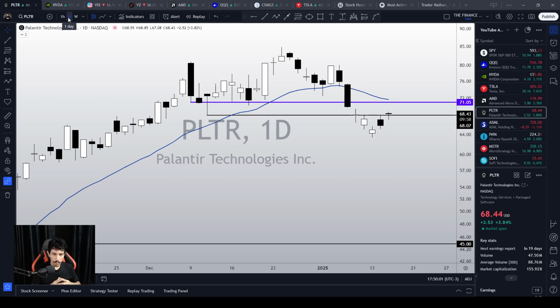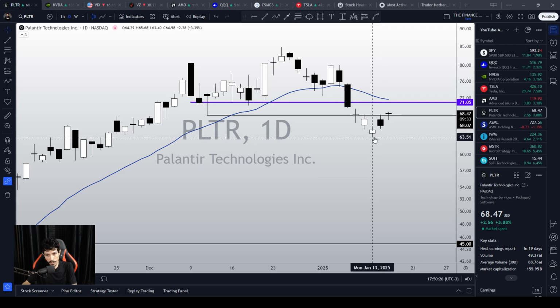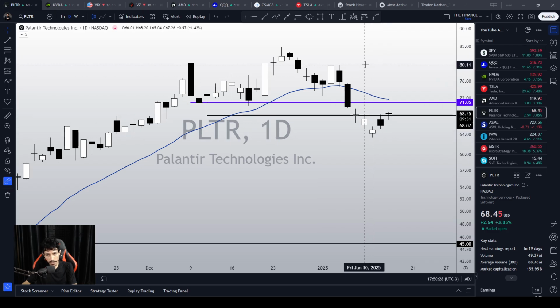I know maybe we could see Palantir going up, but since the risk-reward ratio is not that clear to me, and again, guys, it all comes down to risk-reward ratio, I don't see any meaningful opportunity. If you ask me, Nathan, let's say you have to trade Palantir. You have to do something, either buy or sell. What would you do in this scenario? I would buy, set a stop loss below $63 and a target at the previous resistance level at $80.